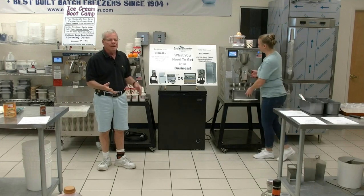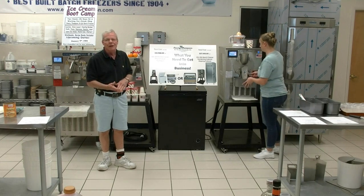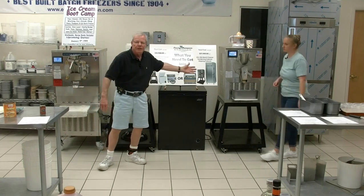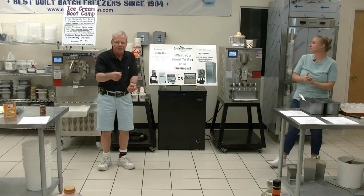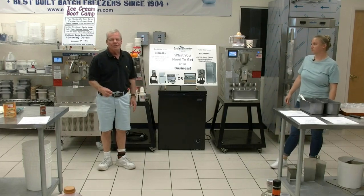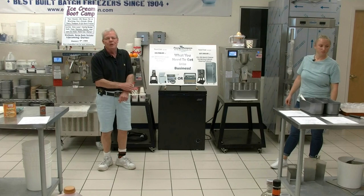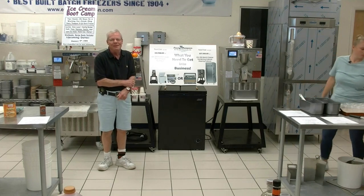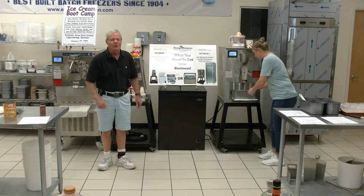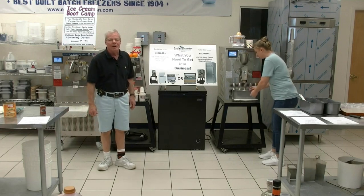Over in Italy, when I was there a couple of times, they have gelaterias everywhere. And they make the ice cream, they take it right out of the machine, put it in the serving cabinet, and serve it. The problem is, I walked into a gelateria and I wanted a Frutti di Bosco, which is a fancy name for mixed berries. So I order up my Frutti di Bosco and they say, oh, I'm sorry, we ran out a half hour ago.